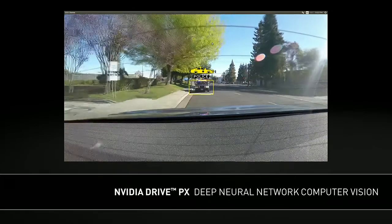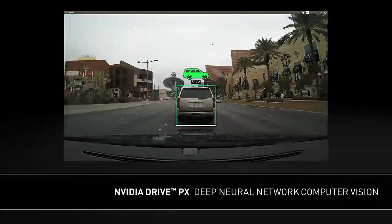We're trying to pull away. So we're coming to a stop. Okay, thank you very much.